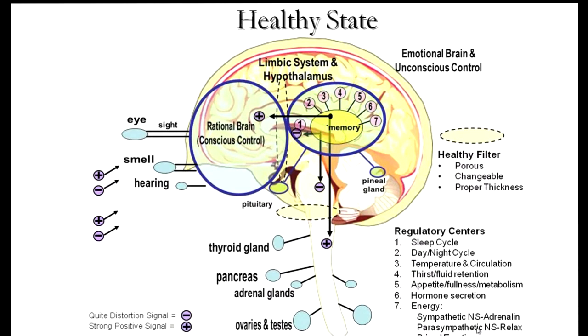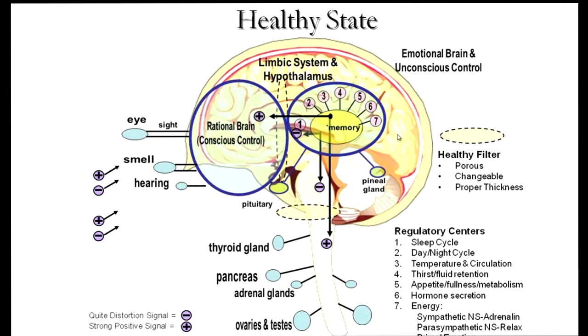Primal emotion would be waking up in the morning and feeling good for no reason, not just because you bought a new car or you're in a new relationship or your job's going well, but you feel well coming right out of the center of your brain right here.